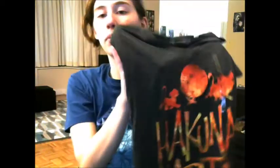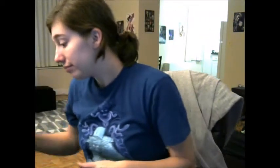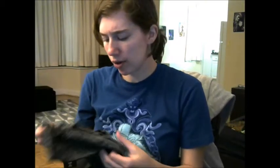Next, I have a couple shirts. Lion King, of course. I got this one. It says Hakuna Matata, and it's kind of like orangey red spray painty on a gray shirt. I like gray. This is from Kohls. It was about $8. Don't really go to Kohls, but that was worth it.